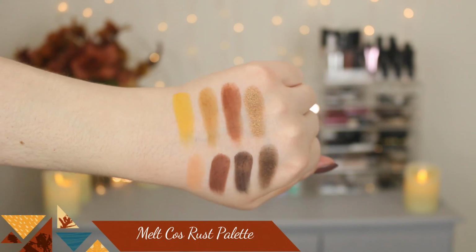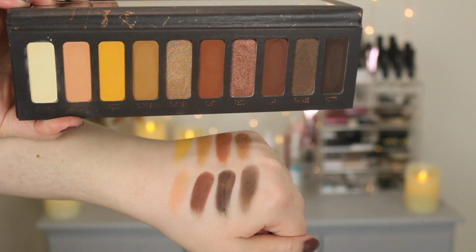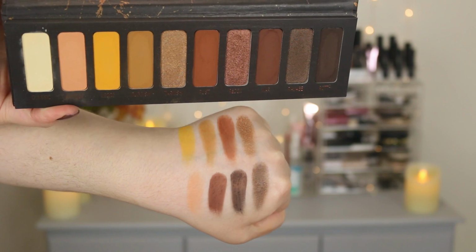Oh my goodness. This is such a rusty, grungy, beautiful palette. It's actually what I'm wearing on my eyes today. I just love how this look turned out. It's so simple, but yet I love the colors. I'm actually wearing Rubbish all through my crease, and a little bit of Mar to smoke it out, and then a little bit of Tarnish on my lid, and I'm just so in love. Oh, and a little bit of Classic as well in the inner corner.